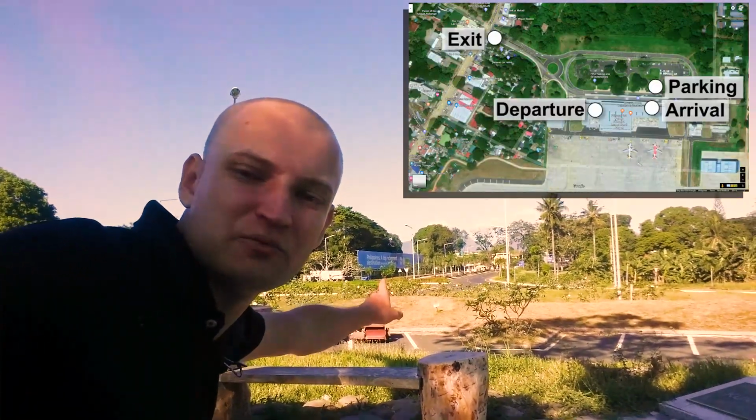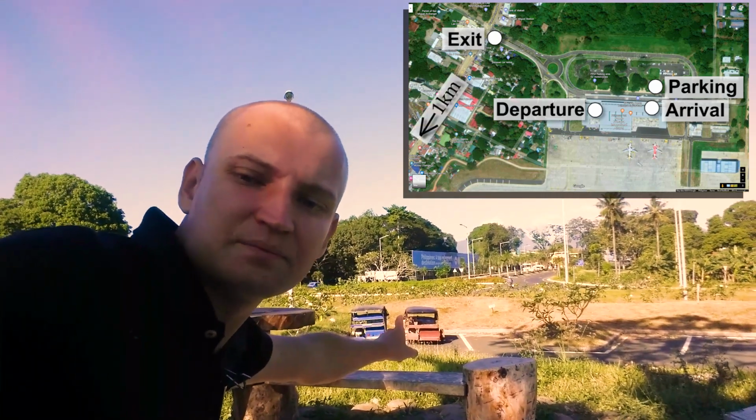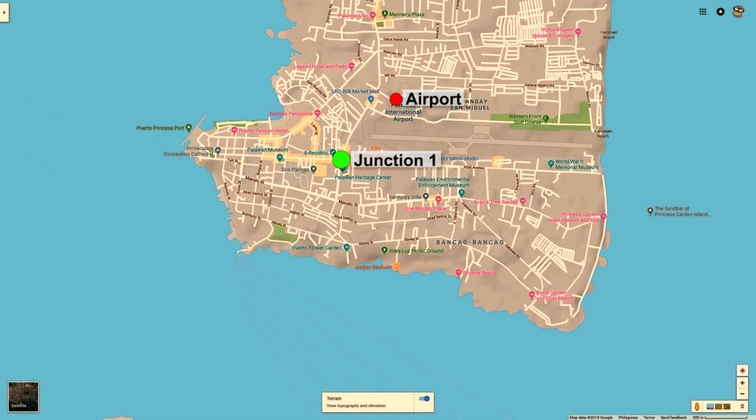The exit from the airport is just that way, about 200 meters from here. And then turn left and after 1 kilometer you will get to Junction 1, and that's the center of the city and that's the place I'm going now, so see you there.